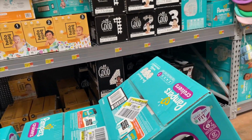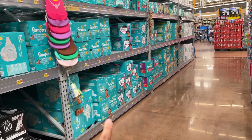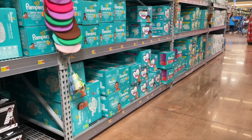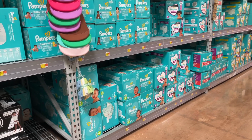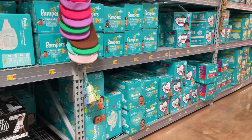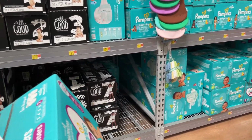I think size 5 was on clearance, but I couldn't really find any. I know the ones in the bottom are also on clearance, but it's not that much of a difference. They retail for $39 and I think they're on clearance for $17, so not that much off, I believe. Or no, I think they were like $9, honestly, the big box. I'll check it. I'll show you guys here in the little picture.